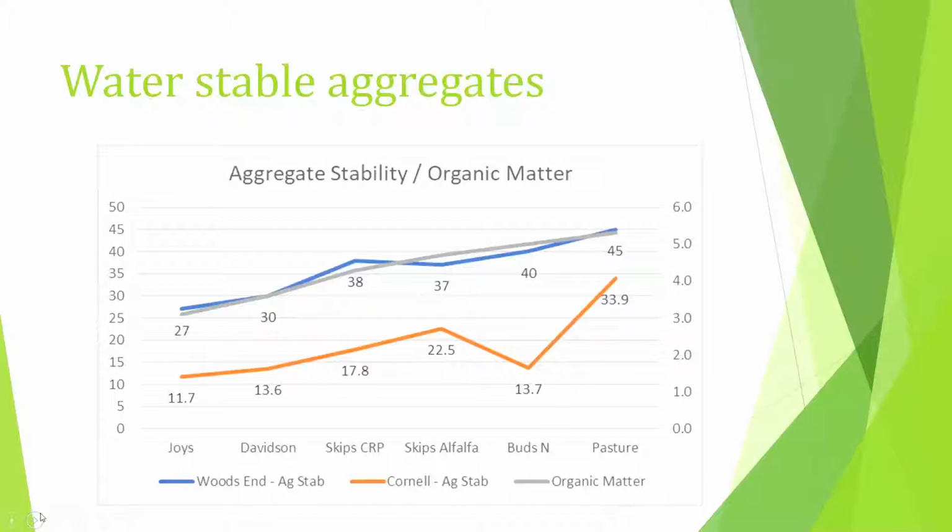Aggregate stability, using Cornell's test, which is in the orange, and the blue, which is Woods End's test, you'll see that, again, versus organic matter, aggregate stability tends to increase. I found this very interesting. These were composite soil samples taken from this field and sent off to the labs. I found this one is 13.7% water stable aggregates, very low, based on the Cornell Soil Health test.